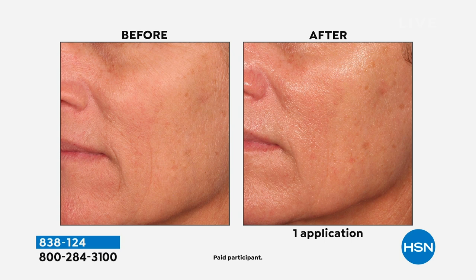Look at the product wrinkle today. I mean, look at the after. And that's just one application, just pressed into her skin. Do I have time to educate you on micro oils?